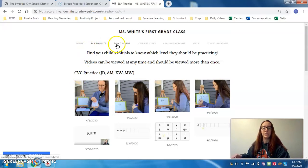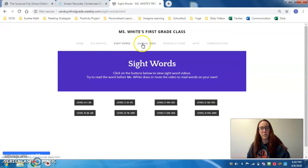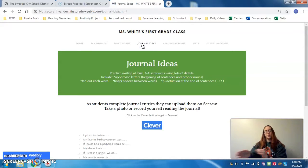One of the next things that was in the packet was a packet of sight words. These sight words go along with the videos. With the paper copy, you can cut them up into flashcards. You can practice reading across and down and backwards, and there's lots that you can do with the sight word packet. Students should still have their journals and be writing in their journals each day.